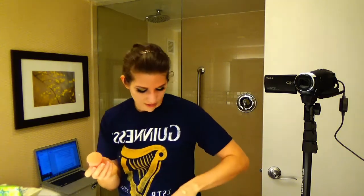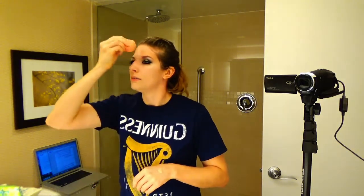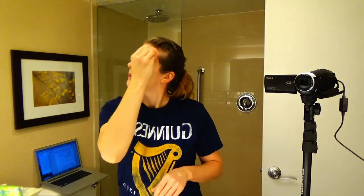What SPF is it? I don't know. 20. So that's cool. It's got SPF 20 in it. I'm indoors, so I don't necessarily need that SPF factor, but it's cool that it has it. So I'm gonna go in with my blush now.